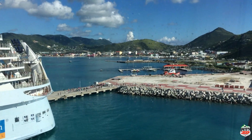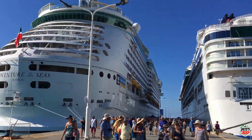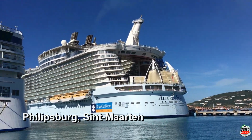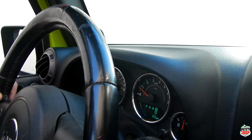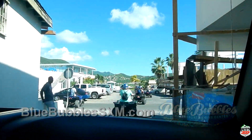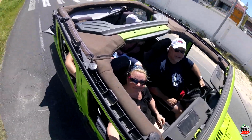Our crew stopped in beautiful Philipsburg, St. Maarten, on the Dutch side. Adventure of the Seas, that's Norwegian Dawn. Philipsburg is the main town and the capital of the Dutch region of St. Maarten. This is Rojo, that's Vicky, and this is Vicky! We met with Bobby of Blue Bubbles St. Maarten Safari. As we were the only Jeep, we followed another group of four-wheelers going around the island.